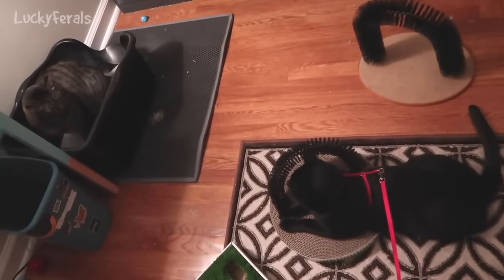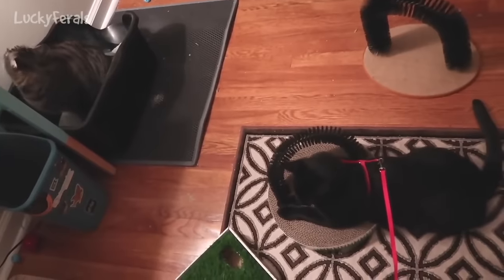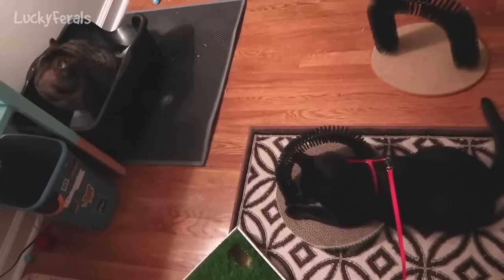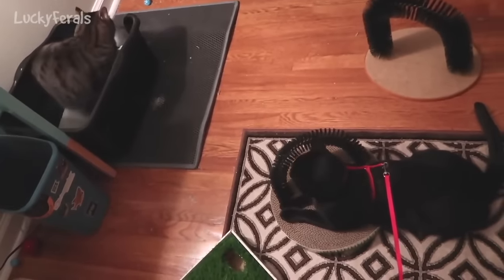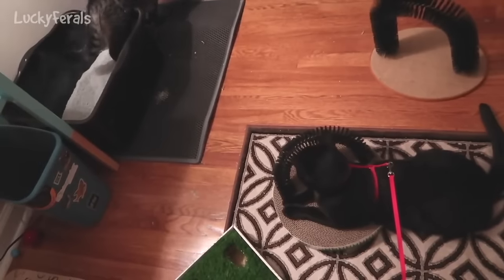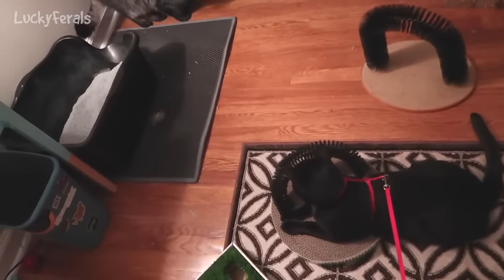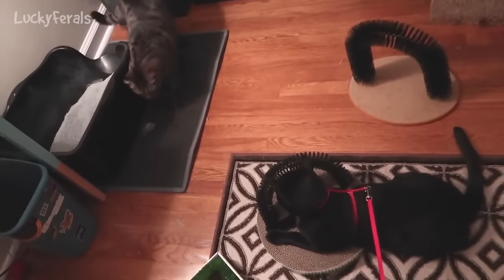I think Simba's trying to say that Simba wants this room back. Poor Boo. He's like, who are these crazy people? It looks like he didn't even do anything. I don't see any pee or poop. What was that about, Simba?